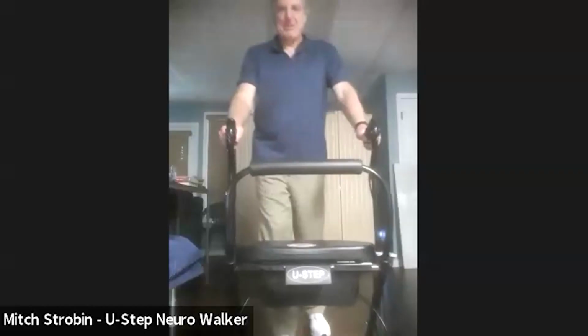I love his question because I can imagine how people would stop him and other users, like, wow, what is this walker? What is this support? Is there something on the apparatus itself right now that they could take a quick picture of to get the information? It says U-Step right there on the front. I've had people take pictures. One guy wanted to get one for his wife. It's unique. People just don't see that. It's different.